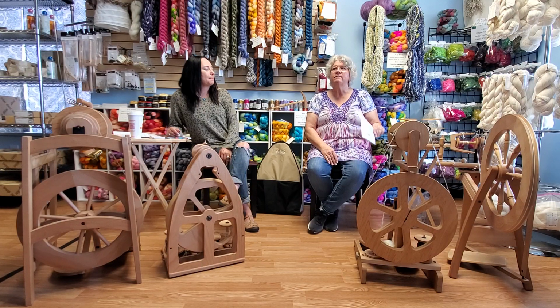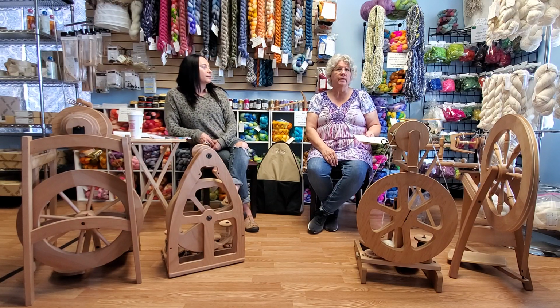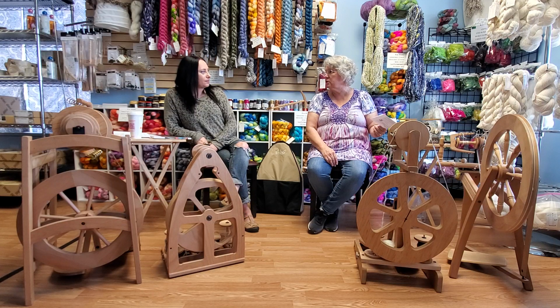Now, these events, I'm going to say it now before I finish, you can find out all the details under the events tabs on the longtailknits.com page, as well as the Facebook for Long Tail Knits. Absolutely. So it's all there. All the information is there. And if you want to sign up for any of the workshops, you need to call me.